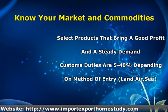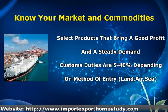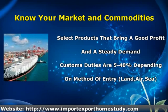Ask yourself some pertinent questions before committing to certain India imports. Is what you want to import available locally for a lower price? Is there an untapped local market for it? Does importing that commodity increase your business's competitiveness? Select products that will bring a good profit but also a steady demand.